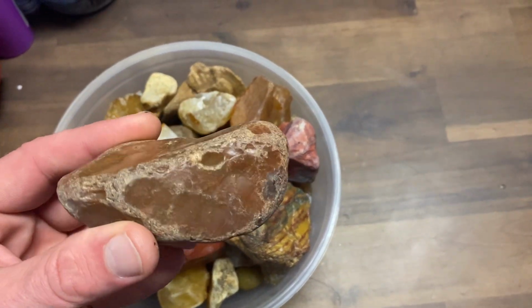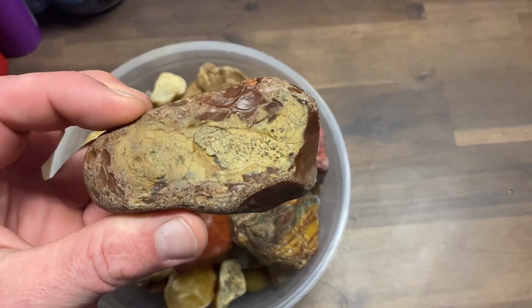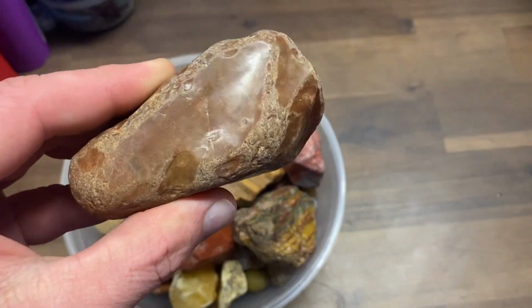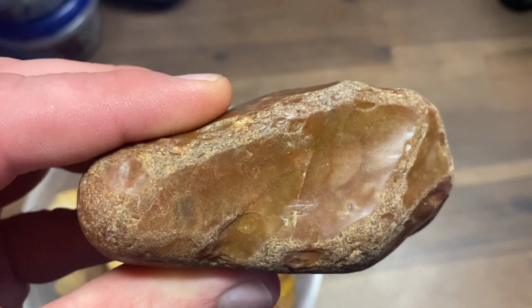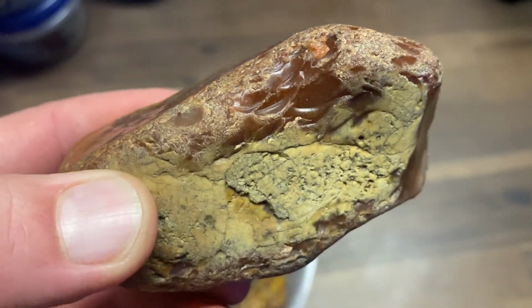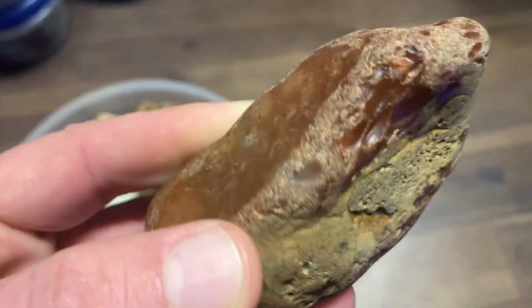This looks to be a lovely brown agate. A little rough on the edges from tumbling down the Willamette for many years, but we'll polish her out, get her looking nice and clean. You can see there's some real sweet color variations in there. A little bit of grime on the back that will work off.